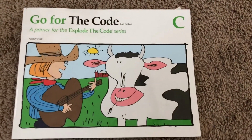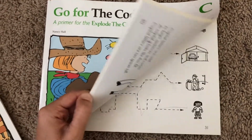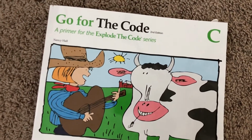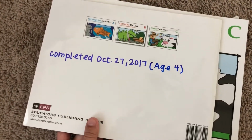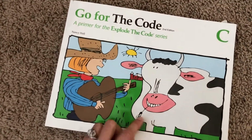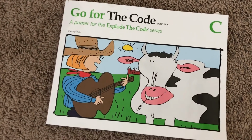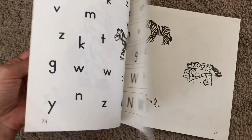And then the last one that she's been working on is the Go for the Code C, and this one has been taking us a little longer just because we kind of forgot about it for a while, not that we meant to, but with the holidays and everything, from October. So this one was finished right before Halloween, and we were in super holiday mode with school, doing themed everything. So for October, November, December, we had put all of this kind of stuff away for a while, and would just get it out here and there if I would see it. So she hasn't done it until just recently. I got it back out for her again, and she's got about a quarter of the book left.